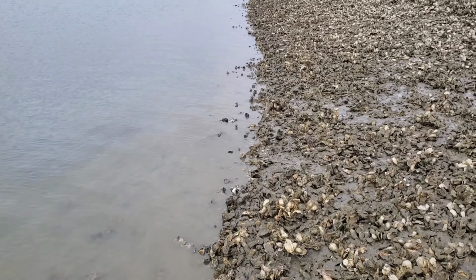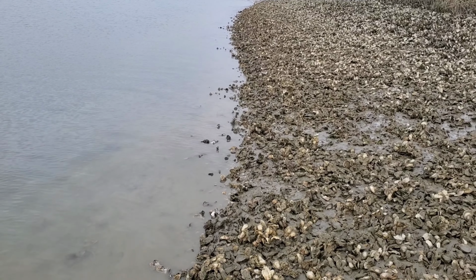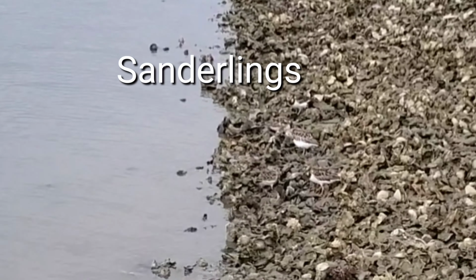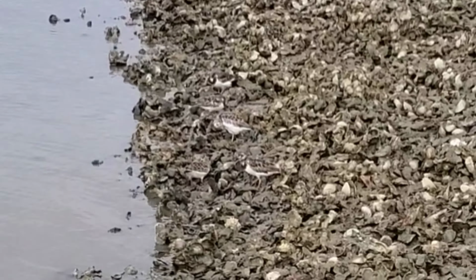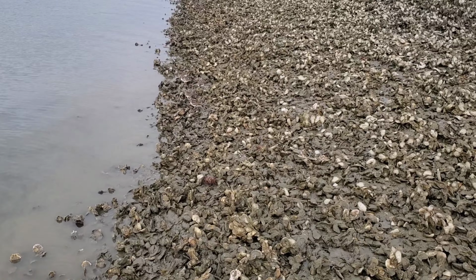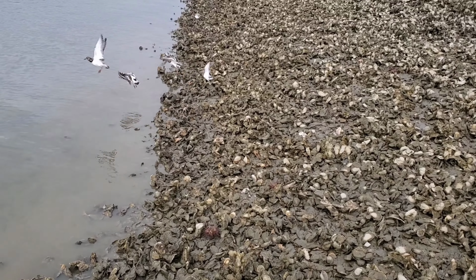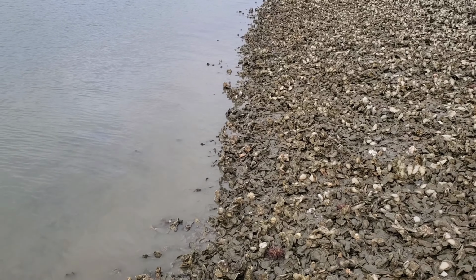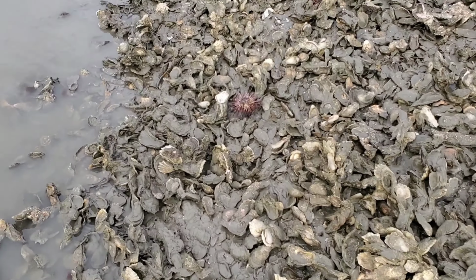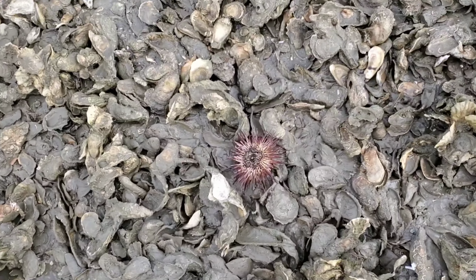Right here, look at them. I can see them right there. I don't know if you can see them. I zoomed in. Look at them. They kind of blend in. They flipped a sea urchin, and they are picking on it. Now, that sea urchin is dead. It will have some meat on it, but by the time the tide comes in, hermit crabs will come and finish cleaning it.